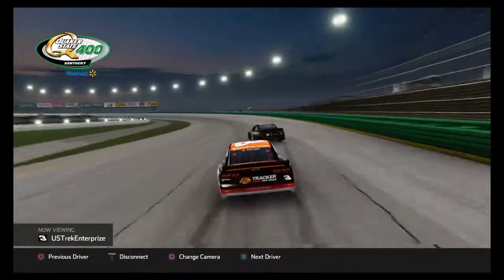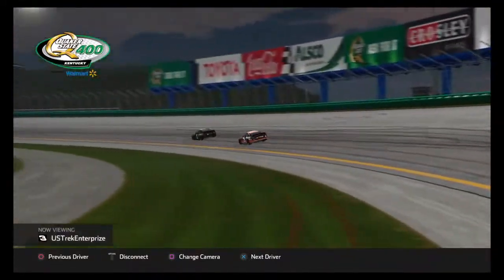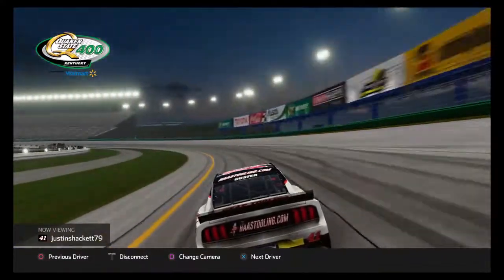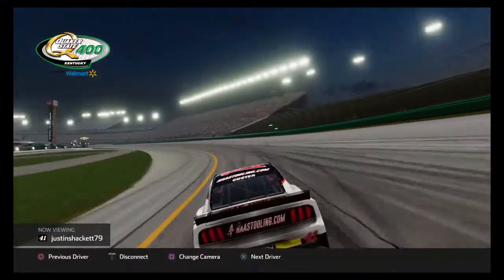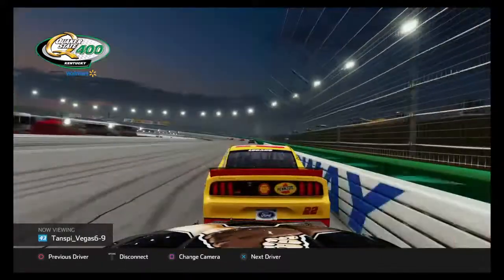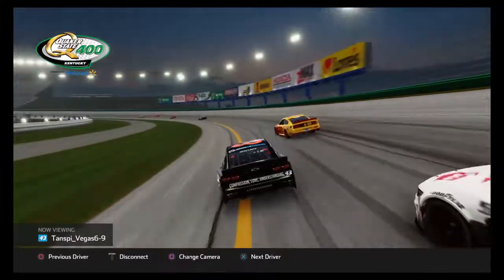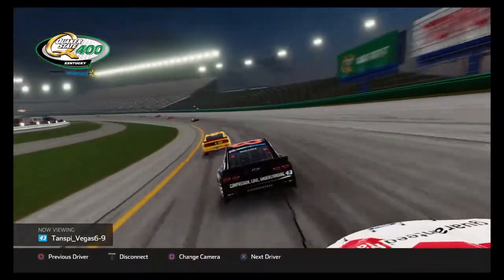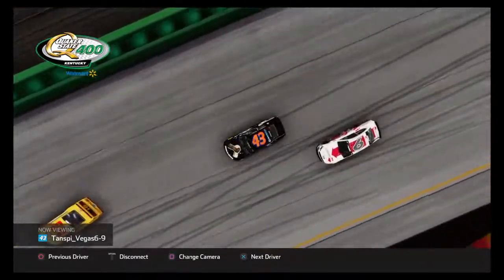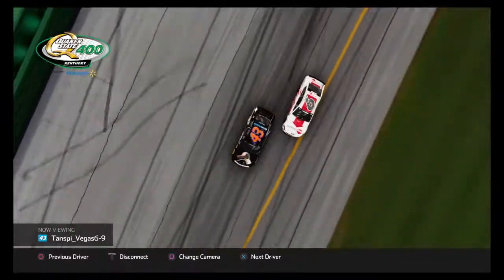Looks like the 1 of Xander has caught and passed the 3. The 41 of Justin Shack is trying to make his way back up to those two that we were just on board with. He has a fast car. Eventually he's going to get up there. 43 of Liam right now, ooh, you can tell he's loose. The 6 of Packers is trying to get past on here, and he's going to look low, and Liam is potentially going to give the outside. Yep, he's there. You got to give it now.